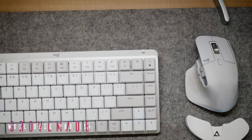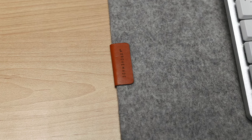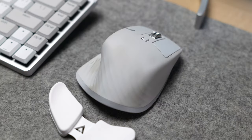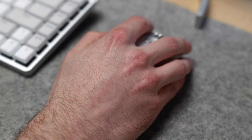So like I just mentioned, all my peripherals sit on the Grovemade wool desk pad. I got this in the small size because I wanted something to bring my setup together. This wool material has been better than I thought too. It does not shed all over the place. It is super soft and warm and just feels welcoming. And this also doubles as a mouse pad for my 3S mouse, and I haven't noticed any friction or any dragging when moving my mouse over it. It's been pretty great.